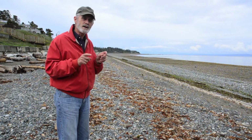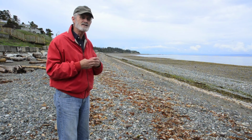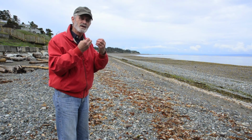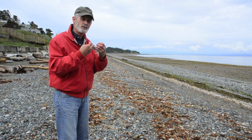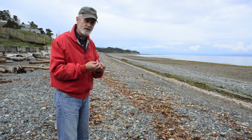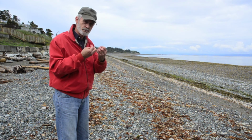And in order to come up with plans in which we begin to adapt our OCPs, our local area plans, our site planning to the environment, we've got to pay attention to the way in which the environment functions. We've got to pay attention to the way the systems function. And we've got to make our land uses adaptive to those particular functions.